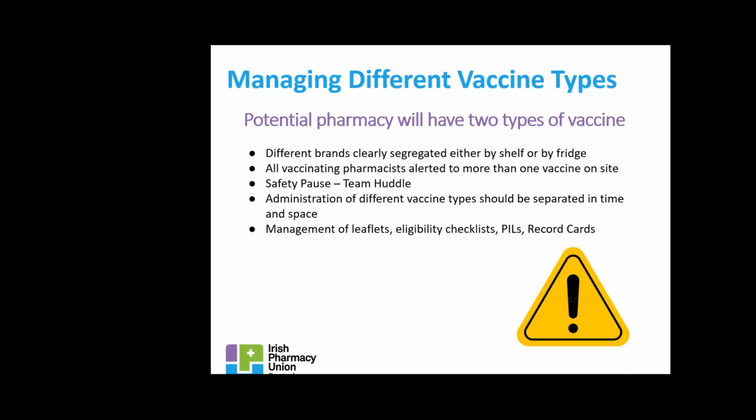Again, I feel like this is sort of rocket science, I should say not rocket science, and I feel like I'm preaching to the choir because you all know this, but the potential is that you will have two types of vaccine. I wouldn't actually be as worried about the two types of vaccine. It's the different batch numbers I would be more concerned about. We separate our vaccines by batches and also by brands. Now I have 2 fridges in the vaccination centre, so it's much easier for me. Generally we only have two batches on the premises. So I have half of each vaccine in each fridge and the batch is separated, but do try and clear it away as best you can.